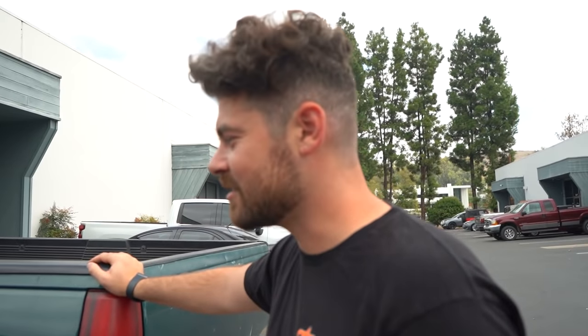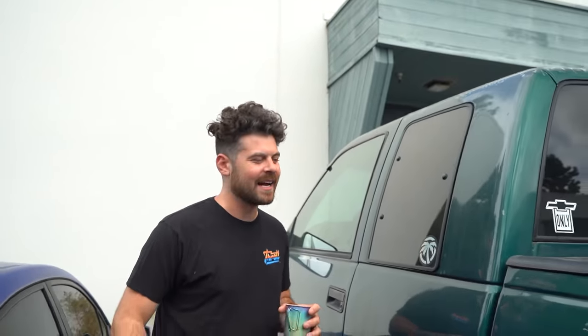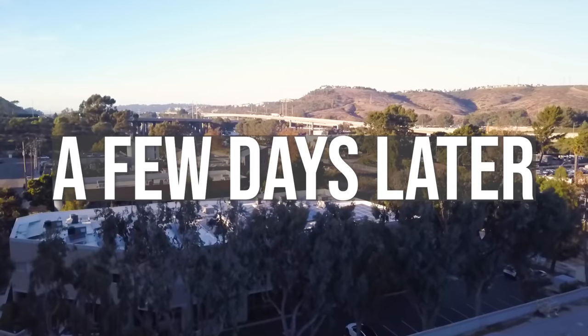But it's really rough. Not only does it look rough, the interior is really bad. The seat's not even bolted in, so when you hit the brakes, it feels like you're going to fly out the windshield. It's not safe. So we need to make this thing cool.